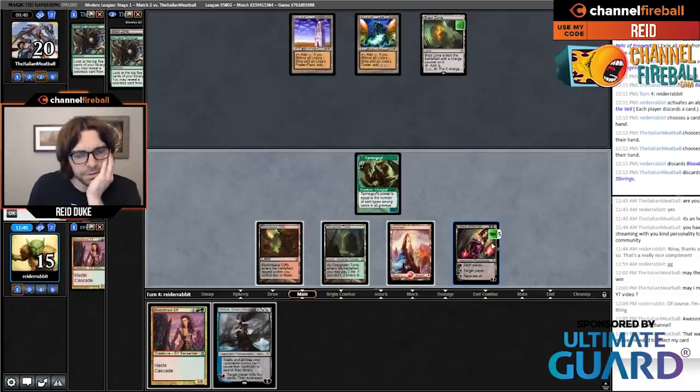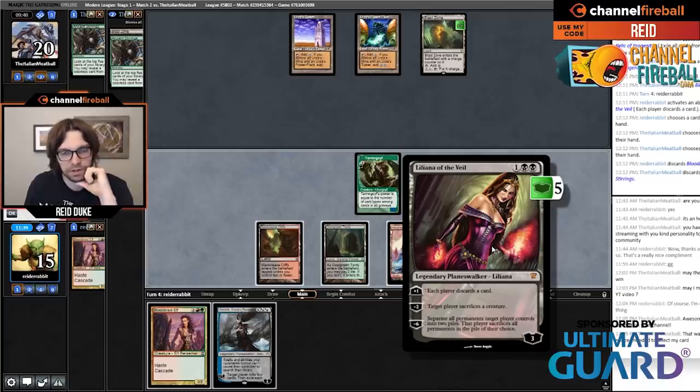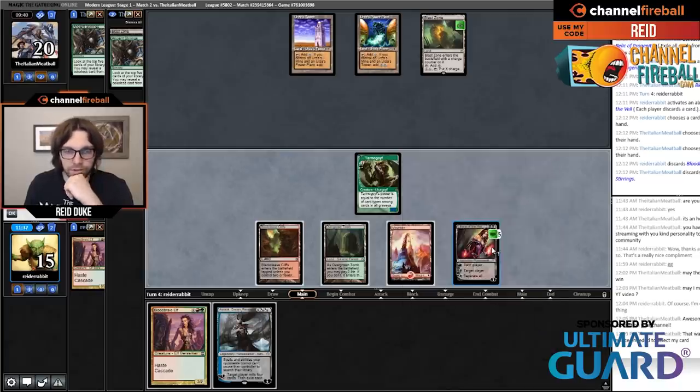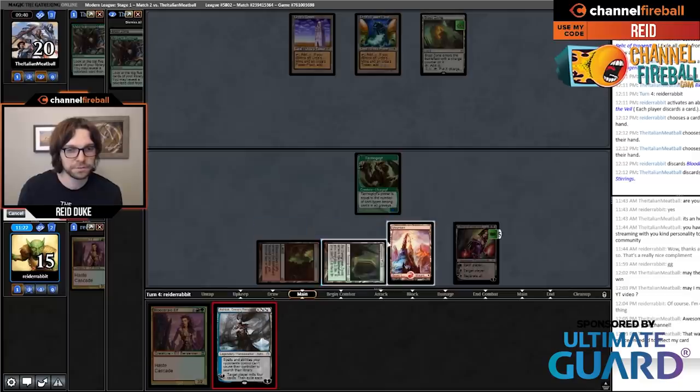Okay, I guess I may have missequenced there. Normally you want to plus the Lily as the first thing you do in your turn so that your opponent has the least amount of information to work with. But maybe in this case, because Ashiok exiles the graveyard and I have Tarmogoyf, maybe I should have done it slightly differently. In either case, I think I should now Ashiok and mill myself.